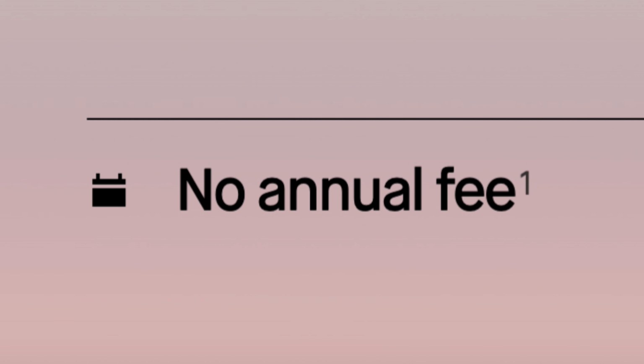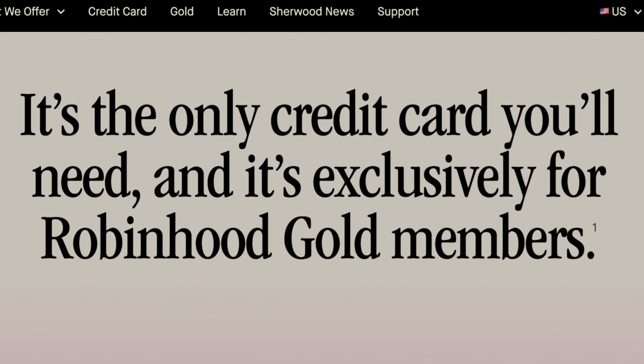But, and I mean a big but, there is a kind of hidden annual fee because you have to be a member of Robinhood Gold. This is either $5 a month or $50 a year, but you need the annual plan to have this card. So if you do have the monthly membership, you will have to switch over to the annual in order to qualify for this card.